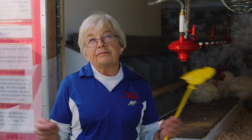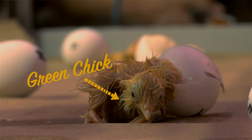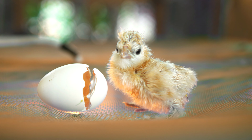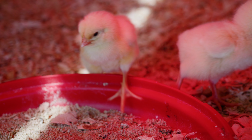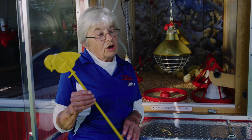The chick is hatched. Now, when he first hatches, we don't think that he's very cute because he's kind of wet and gooey. So we call him a green chick. He stays in the hatching room. The warm air in there dries him off and fluffs him up, and they start getting ready to go to the farm. So while the chicks are at the hatchery getting ready to make their trip to the farm, the farmer's got a job to take care of.